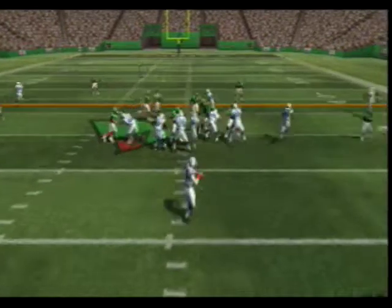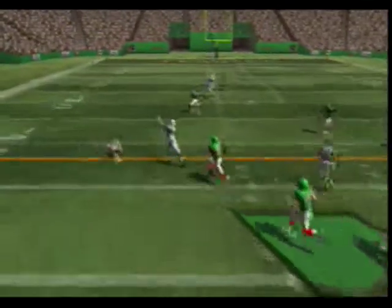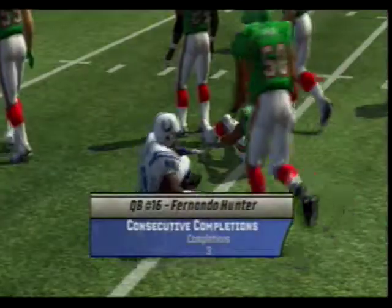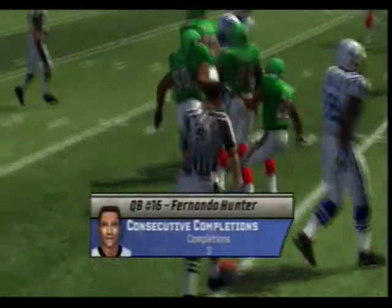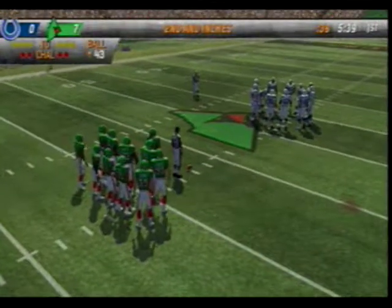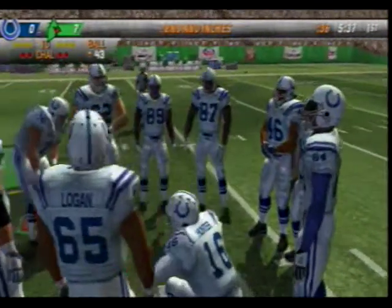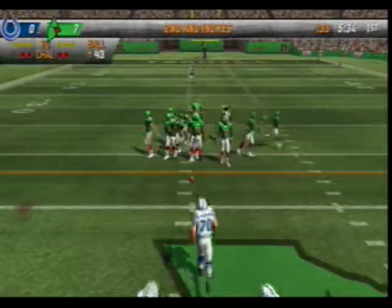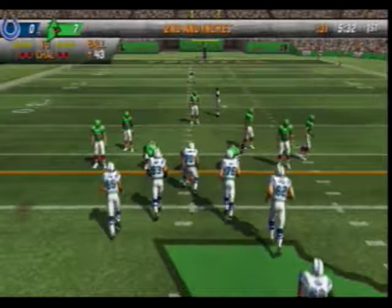This one is handed off. Play action with the throw. And it's caught. Number 20 is there for the tackle. A successful offense is one that could run and throw for good yardage on first down. Ball on the 43-yard line.